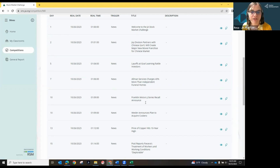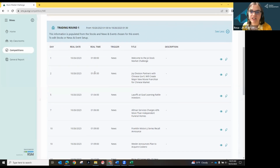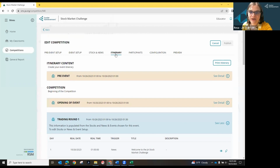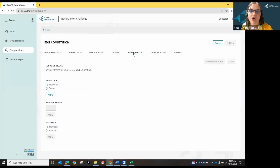Okay, so that's just one view of where it's really easy just to kind of see what's going to happen in your game. And again, ignore the date and the time because it just doesn't matter. Okay, so that was the itinerary tab. The most important step is to make sure you load in the appropriate participants.